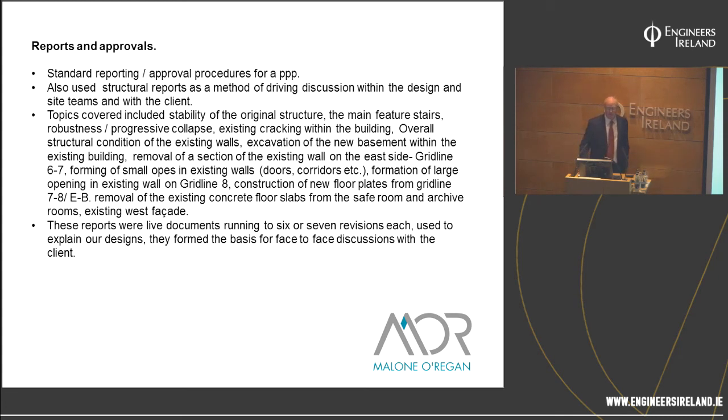What would typically happen was we would put information in for approval. The authority would come back with perhaps 50 questions and say, can you explain all this? So we'd write a report on it. And that report would go in. We would subsequently meet the authority and go through it face to face.